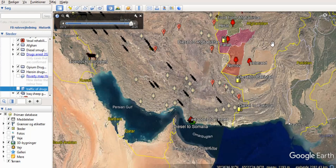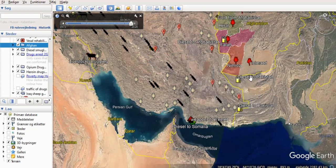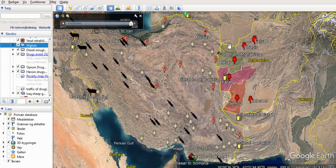Okay, I also included some of the provinces from Afghanistan, and here if we click on that you can see that last year there was a 46% increase in the opium production. These provinces that are relevant for Iran, I have included. I didn't include all provinces, only the ones that are relevant. And then we have here diesel.